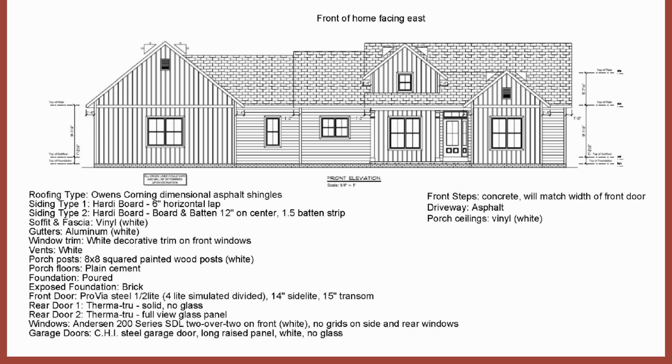What does the soffit look like? Is it just a vinyl with little holes, strips? Yeah, continuous ventilation. Continuous little... Yeah. 1/8 inch holes? Right.